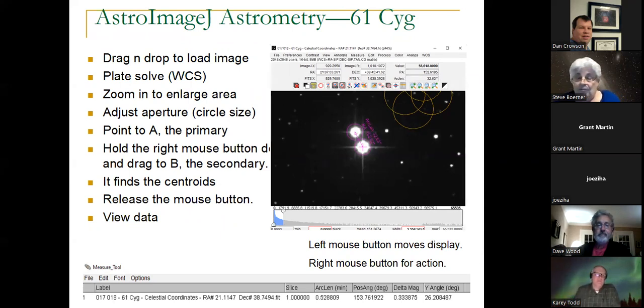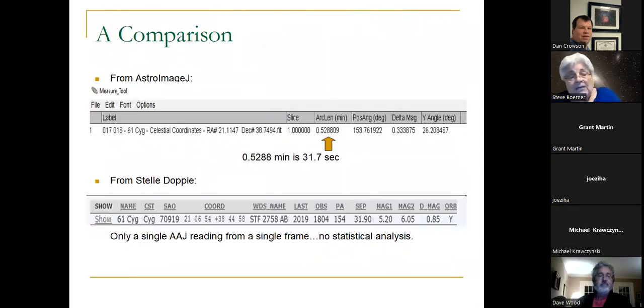Now, the truth is, since you're using software to find the centroid, you could do it 3 or 4 times, but it's going to find the centroid the same way. And so all the numbers are going to be repeated. If you want to do statistics, you would have to load another image, taken another time. Okay. By the way, that picture of 61 Cygni was something I took and did this with.